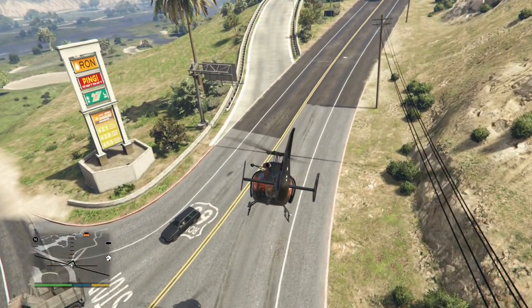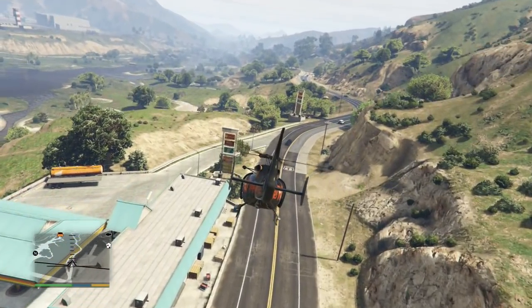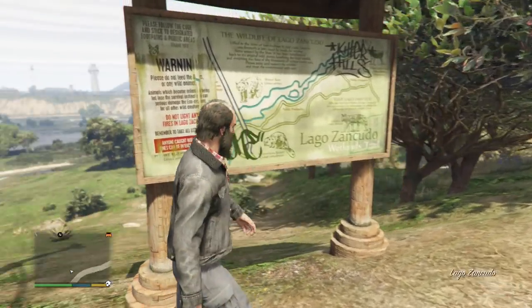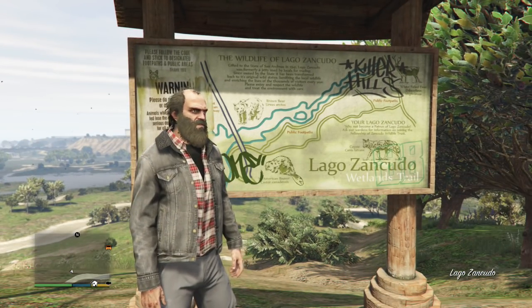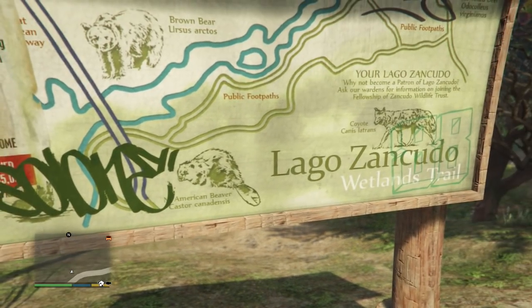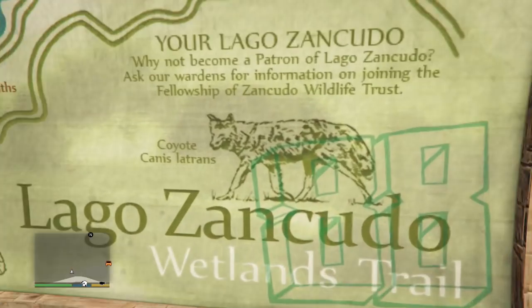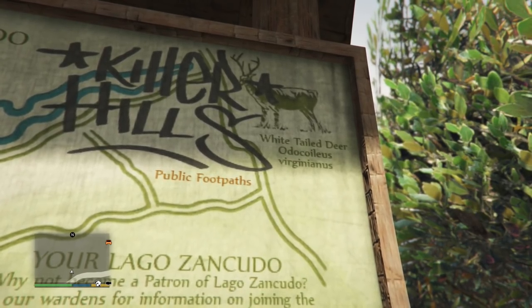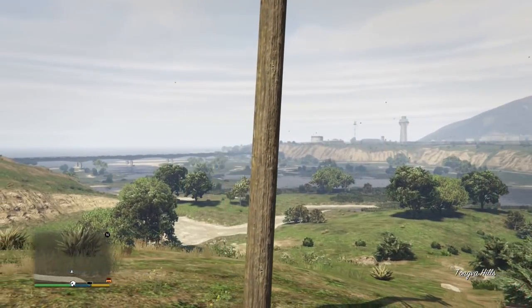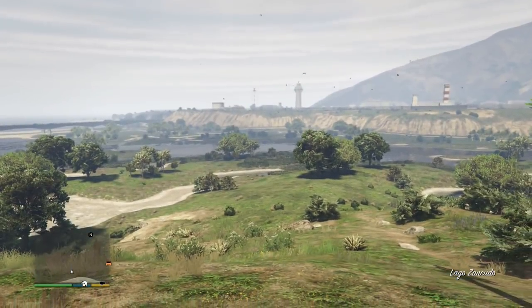So let's go along the route and show off all these strange locations that just so happen to be right here on the route. The first stop is Lago Zancudo, but not just that, you also have this sign which always stood out to me. It says Lago Zancudo Wetlands Trail, but look at the animals. You have a beaver, a bear, all kinds of animals that don't actually show up in the game. We have the coyote and we have the white-tailed deer, but for some reason the grizzly and the beaver are not in the game, despite the fact them showing up on the sign. Were they supposed to be in Grand Theft Auto 5? You guys be the judge.